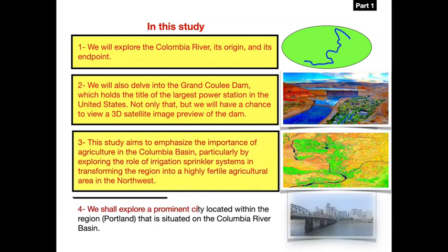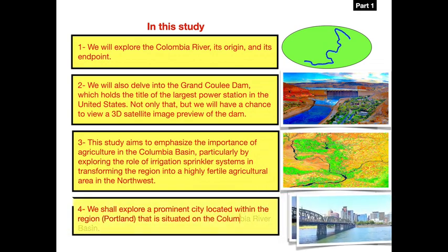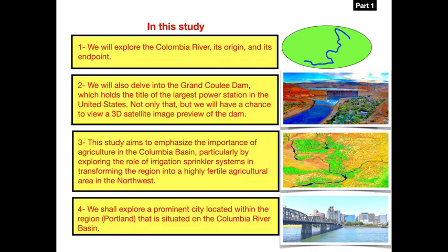4. We shall explore a prominent city located within the region, Portland, that is situated on the Columbia River Basin.